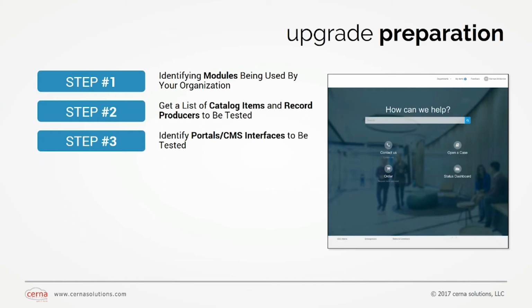You also want to make sure you identify all the front-facing service portals and CMS interfaces so that you can test all of the functionality, that you don't have any font issues or just weird glitches going on with backgrounds that don't show up.